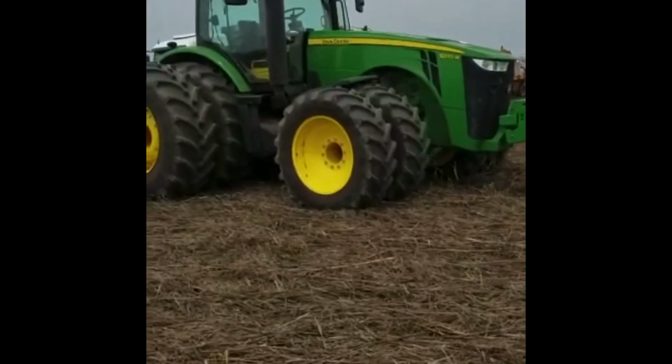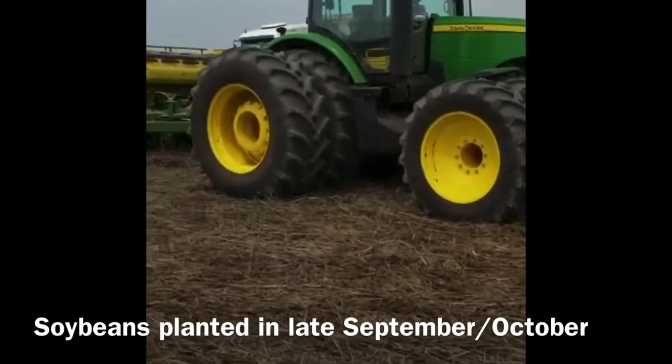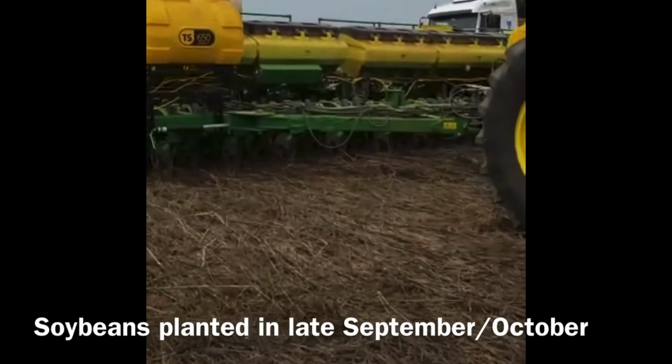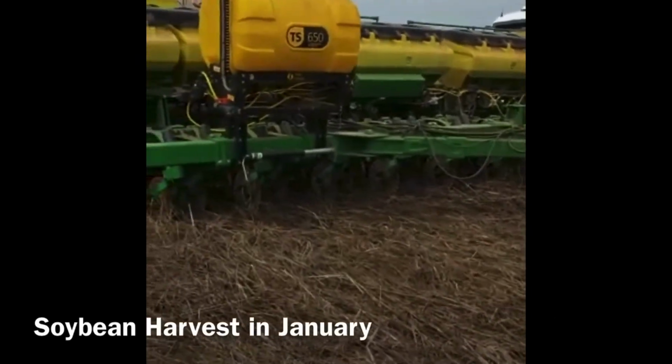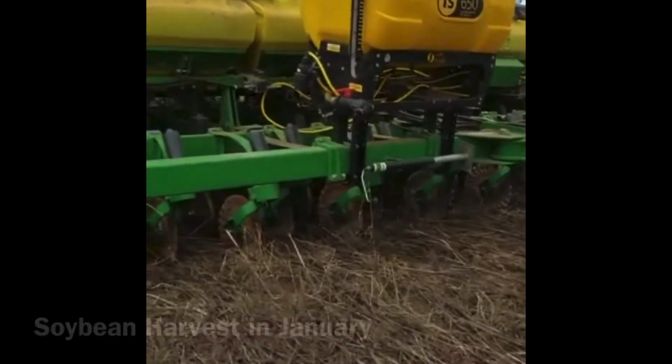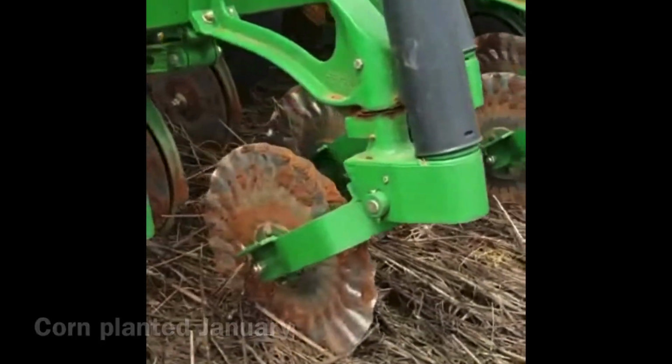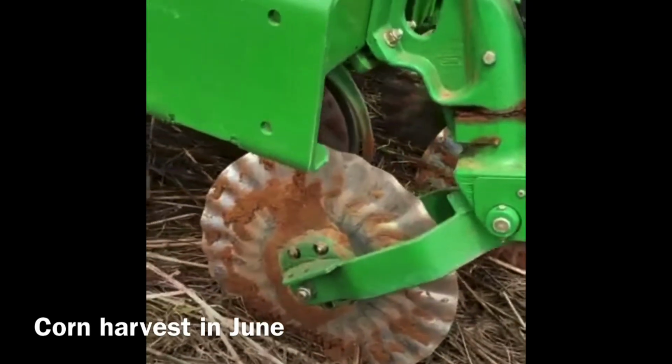And what is the crop rotation on the farm? Are you able to get more than one crop per season? Yes, in one season we have a soybean crop and a corn crop. We plant soybean in September or October, depending on the rain, and we harvest soybean in January. The corn is planted almost simultaneously with soybean, and the corn harvest occurs in June.